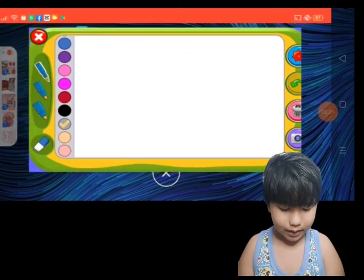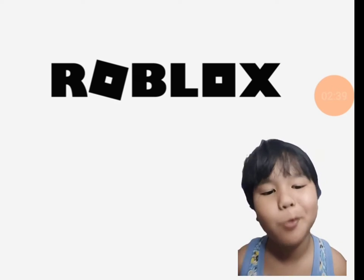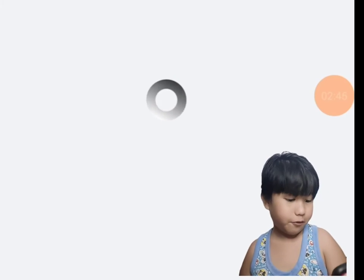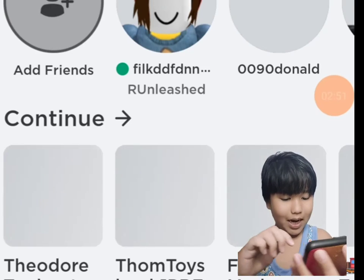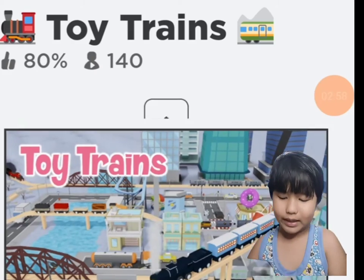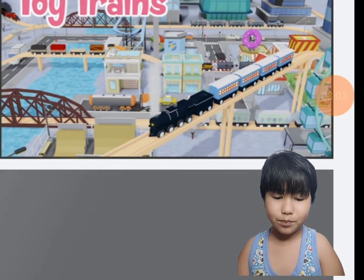Today we're gonna play Roblox and find the markers. And then we will have a fridge. I'm gonna play Toy Trains. And they are my favorite. I like trains. And then there's two pictures about that.